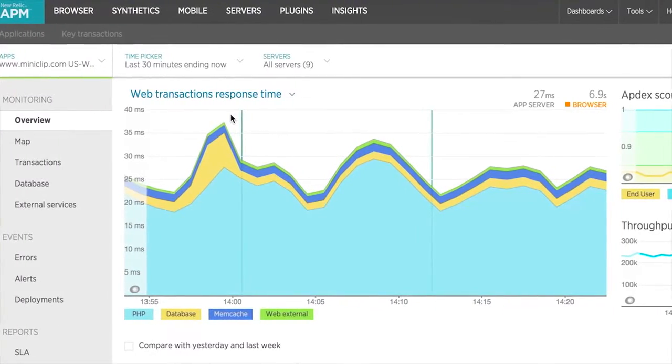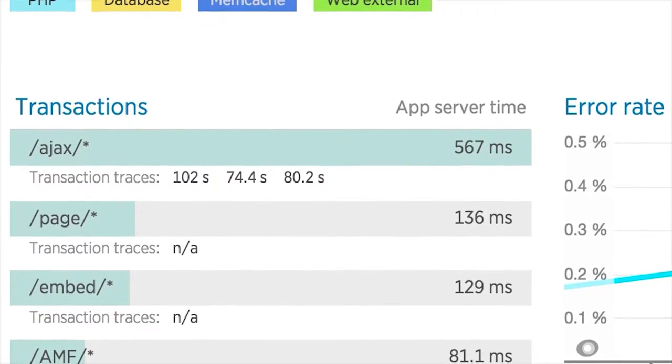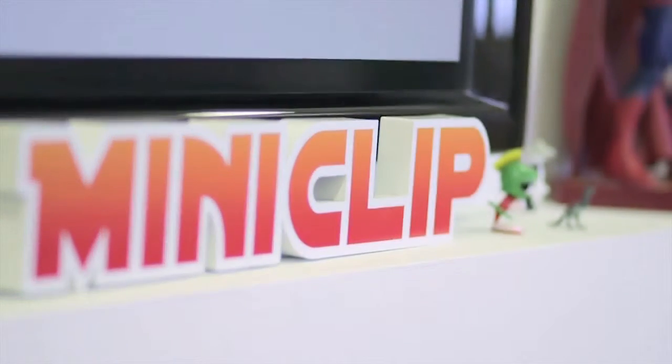They can go into the APM product and see that all of a sudden response times are growing, and then go to the transactions in New Relic and see that, okay, well, this particular transaction is now all of a sudden taking a long time. It allowed us to identify performance issues before they actually became performance issues, which has helped us proactively stop issues from happening.